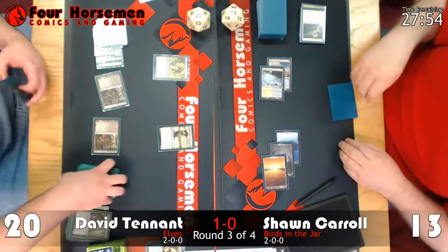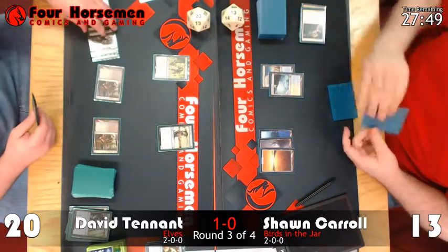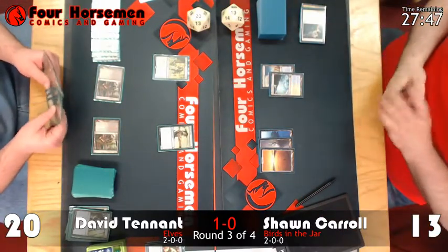Shawn with those beautiful full art. I just don't like them, man. I prefer white border.